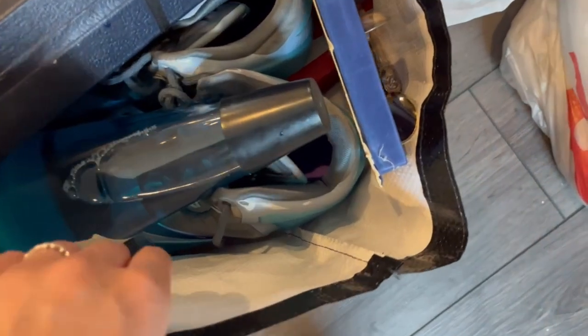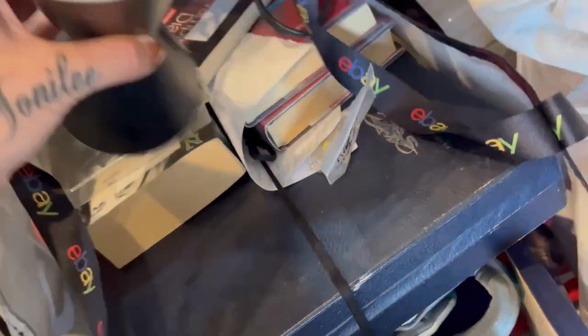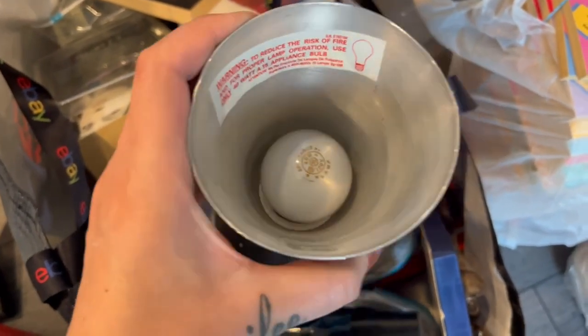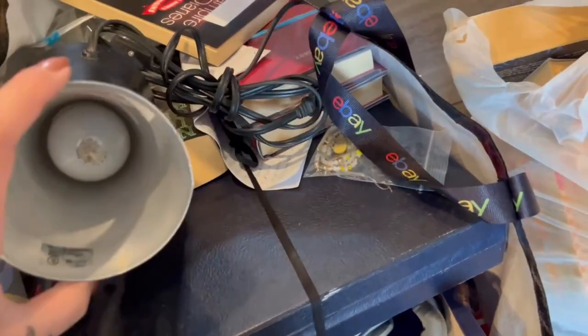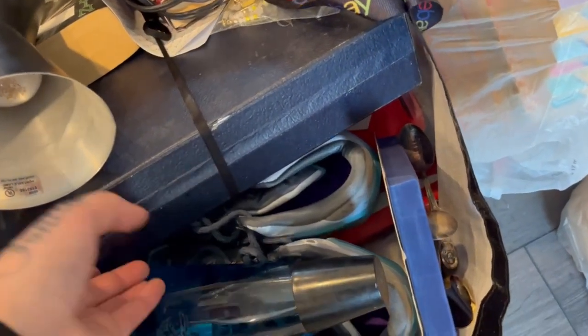Got another vintage lava lamp. This one is the same brand as the purple one that I just sold, except the base is in pretty bad shape. Actually, now I'm looking at it, it's not that bad, but there are a couple of dings in it. And it's a little off, not off center, but it's not quite a circle. It's a little bit more oval shaped. There's more books in there. There's a presidential spoon collection for $5.